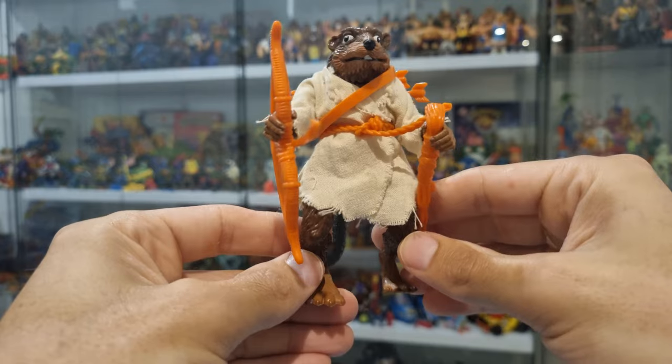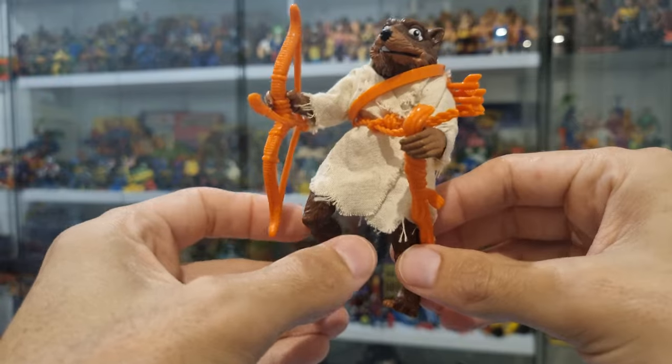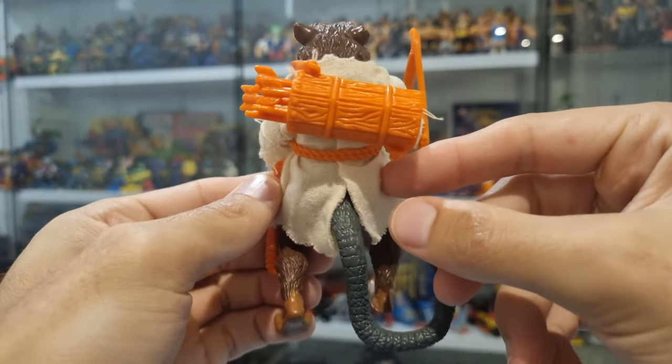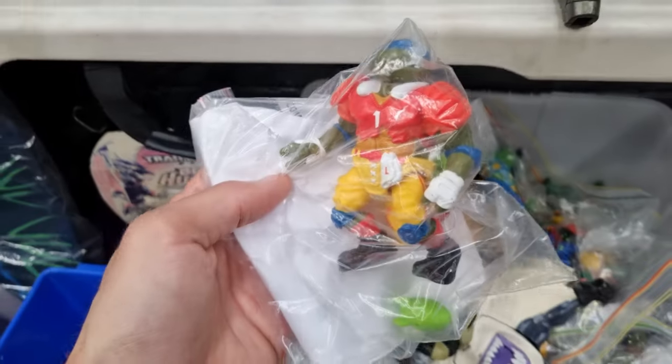He is complete, so he's got his main weapons being his bow and arrow, his cane, his belt, and his quill on the back there, but he's also got the can of ooze and the ninja star. So stoked to have movie star Splinter complete in the collection at a great price. Always awesome to add to the vintage TMNT collection.